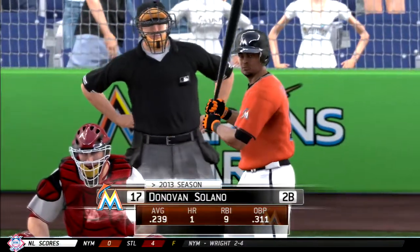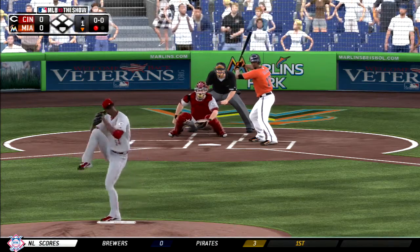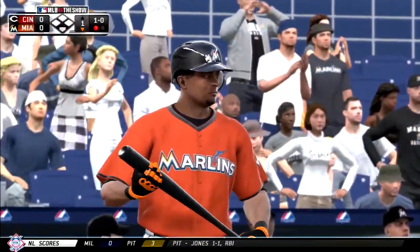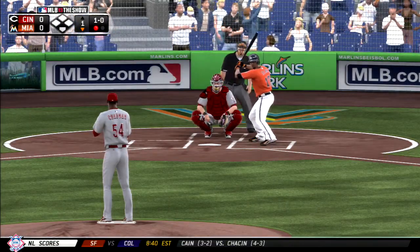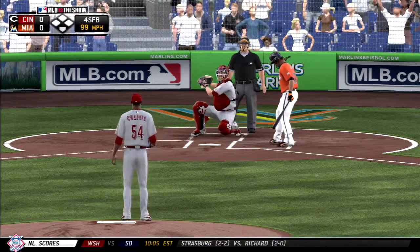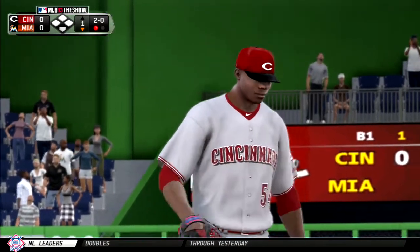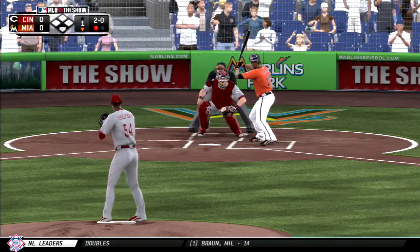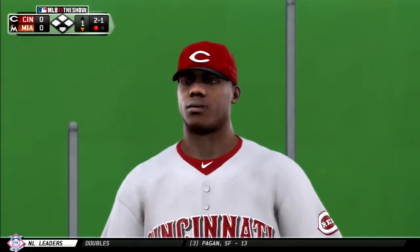Donovan Solano will dig in here. Changes up on him, but that's in the dirt for a ball. And he won't bite at that one either. It's 2-0. Well, this is a guy up there that's not hitting a ton right now, but he can still work the count, and that alone can be beneficial to an offense. And a very low strike there. Trying to speed up the game, perhaps. It's 2-1.